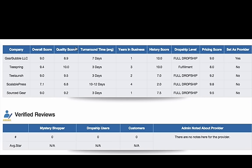Teespring, I even give them a higher overall score because they've been around so long and done so well, and their quality score is 10. Average turnaround time after a campaign ends is 72 hours. They've been in business like 3 or 4 years. Their history score to me is 10. We've created so many millionaires together. It's not even funny. Now, their dropship level, I'll probably change this to full dropship. Right now, it's set up at least at a fulfillment level.